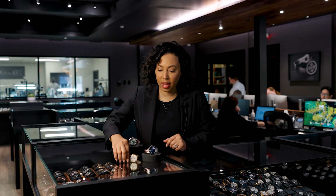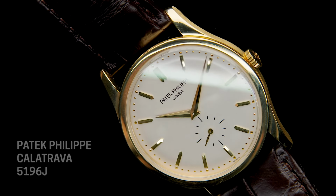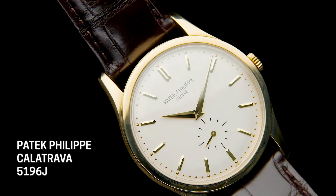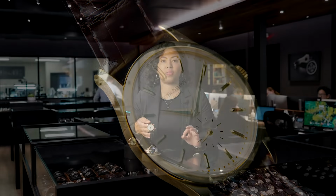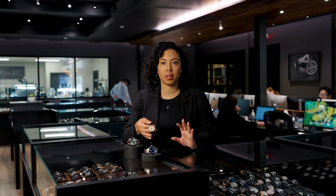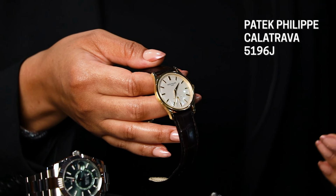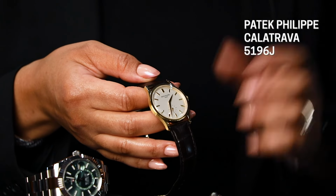Next up, we'll take a look at this stunning yet classic Patek Philippe 5196J. I've had a lot of clients looking at this, especially with the surge of neo-vintage inquiries out there. This watch is going to be the sweet spot as far as the size, coming in at 37 millimeters. And because it's a manual wind with that 215 PS movement, typically you can tell that because you'll have the small seconds there at the bottom. But because it's a manual wind, it is very thin, very low profile.